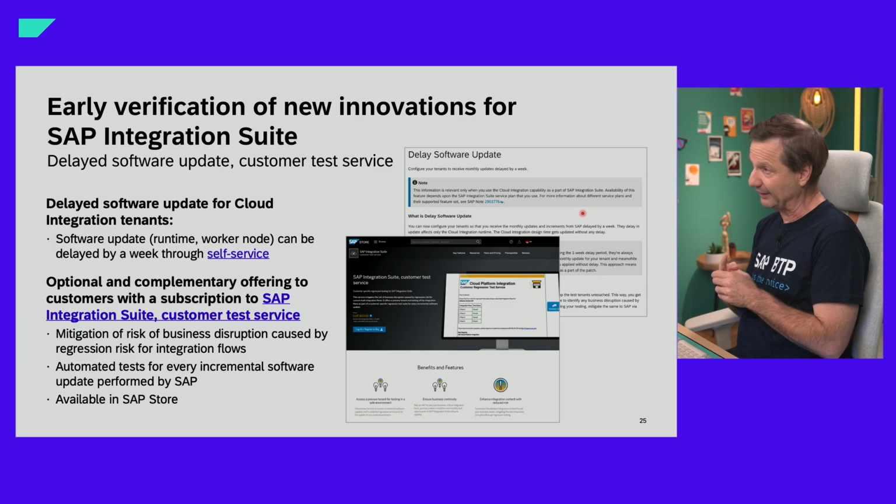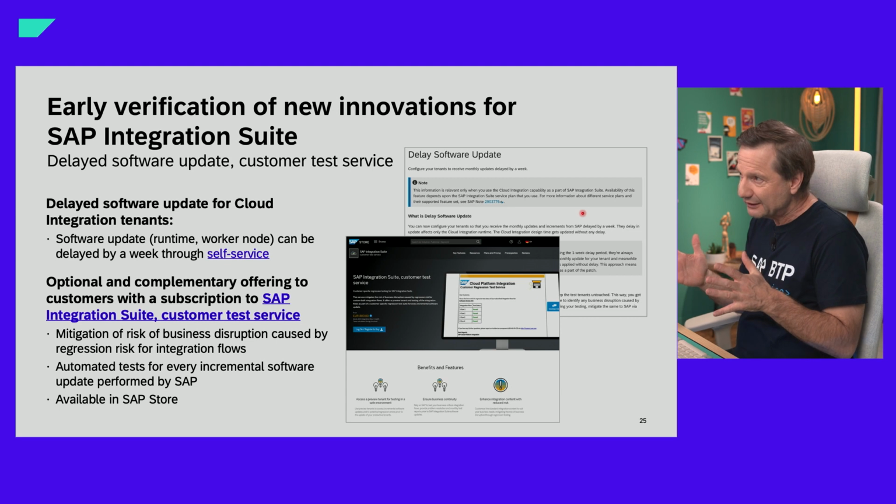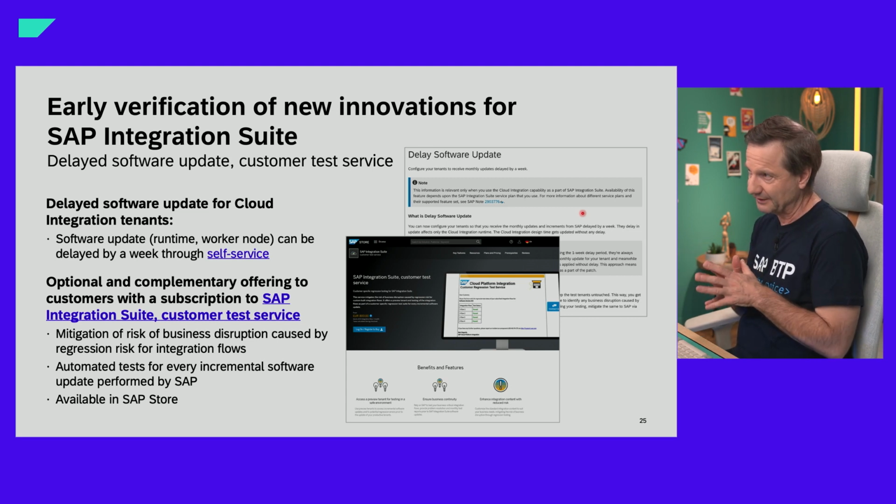And how can you ensure that your scenarios don't break after a platform upgrade? There are two options available. One would be the delayed software update, where you can delay the software update, for example, on your productive tenant, and then you have 1 week to test all your critical integration scenarios on your test or development tenant.